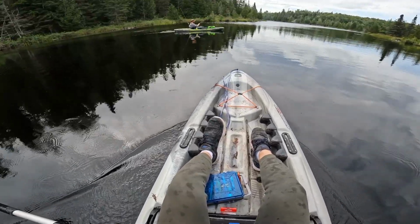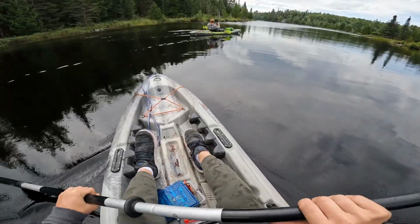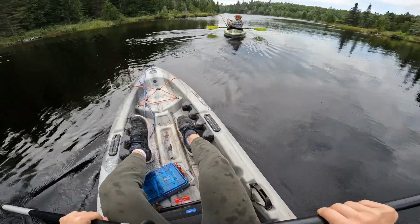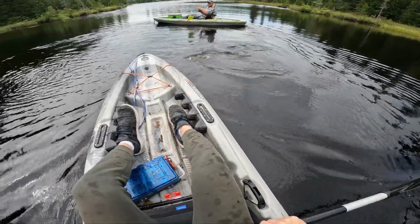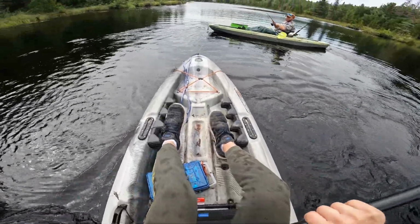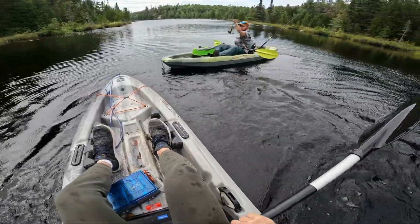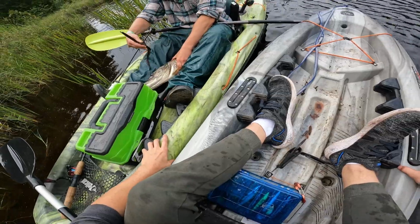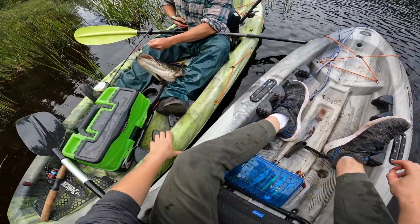Oh crap, he's huge. What is it? Pike. Yeah? Nice. Oh, yeah. Dang. See? We didn't bring the net. That means we would catch a nice pike. Yep. Whoa. I don't want to break this line, it's not very heavy. Dang, that is a nice one.